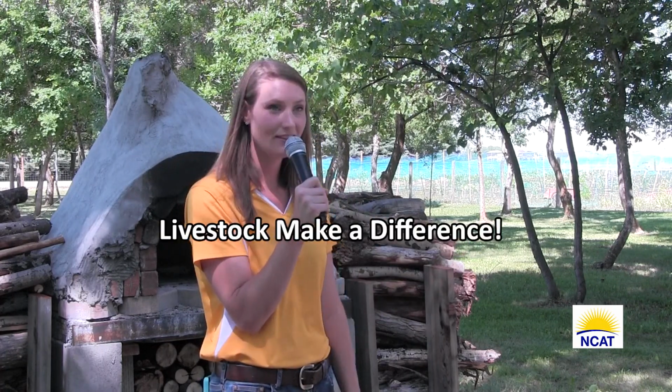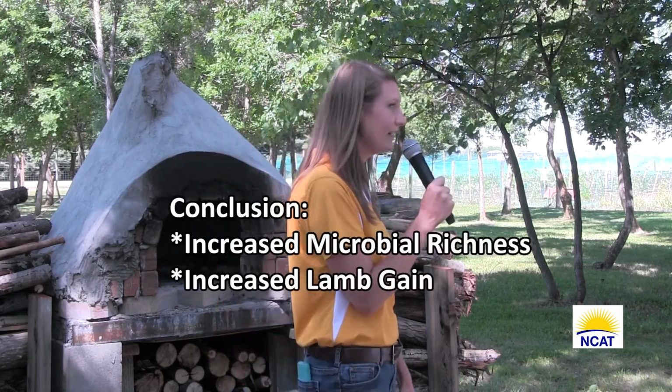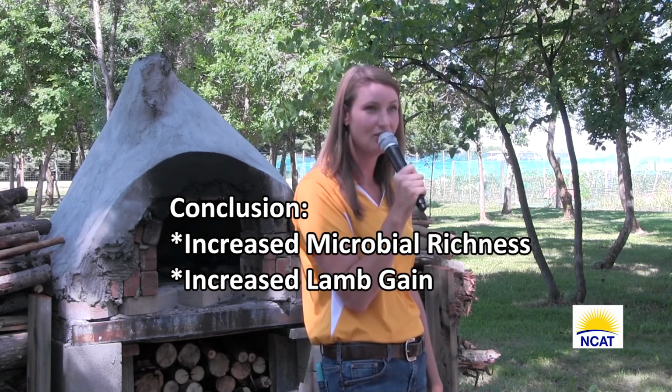But I think what we've seen so far is that adding sheep to a cropping system can be really beneficial, and we're seeing greater microbe richness in the soil. And at the same time, we're also seeing a big benefit to the sheep. And I know you can't measure this in science, but just watching the sheep out on the plots in the fields compared to in confinement, where they're just sitting around, the sheep that were out in the fields, they ran and played all day long.